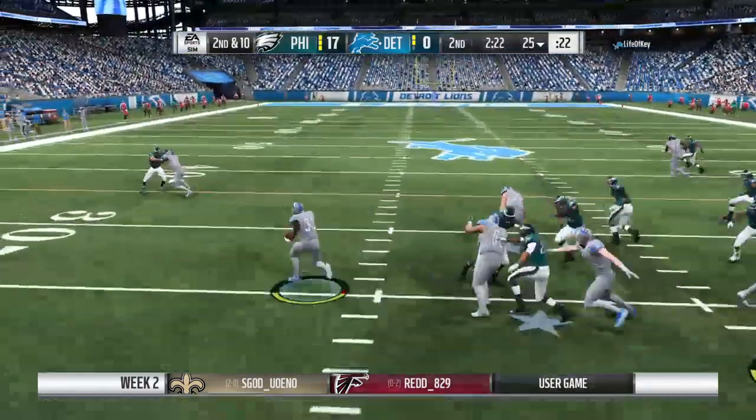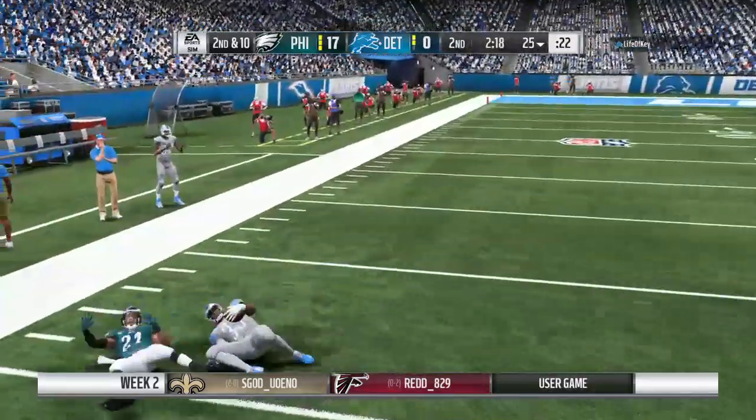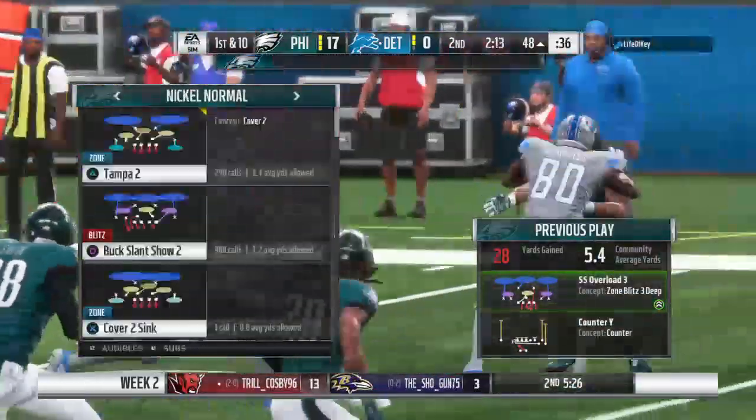On 2nd down, Johnson. And an alley to run. Space to maneuver at the 40. He gets it across the 50 and down to the 48. That one 28 yards on the ground.